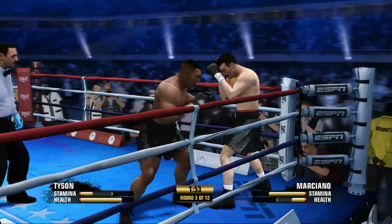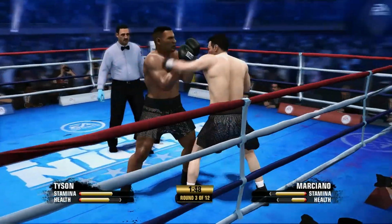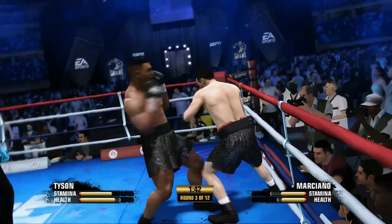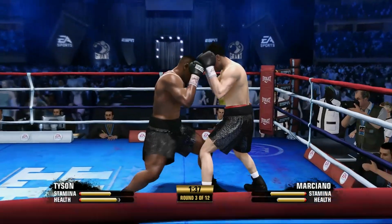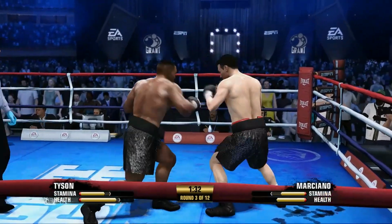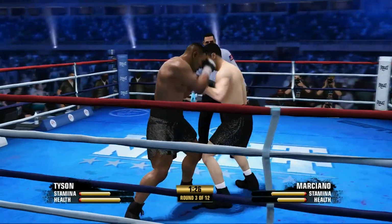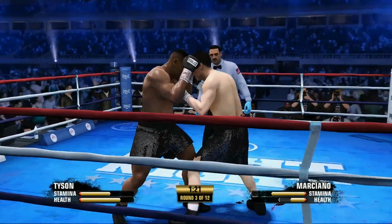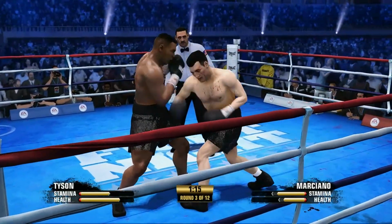Still doing good work in there, and he's gaining momentum. Momentum that started when he scored the knockdown in the last round. That's exactly what happened. He scored that knockdown. He was a little conservative before that, but he's growing right in front of him. Defense, more defense. Mike Tyson's hurt by a superb hook to the head. That's it, just like that. Good block and counter shot by Mike Tyson. Tyson's right hand scores well that time.